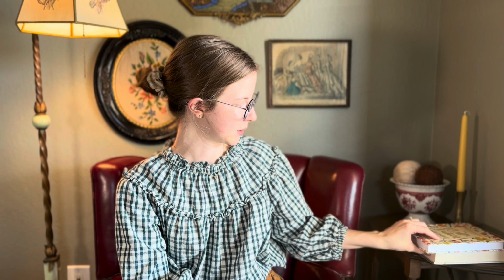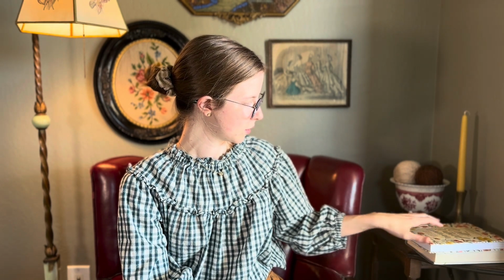I'm doing that one more with my morning quiet time because that's when I read my Bible and stuff anyways. So if I'm reading something that's more faith-based, then I pair it with my quiet time.